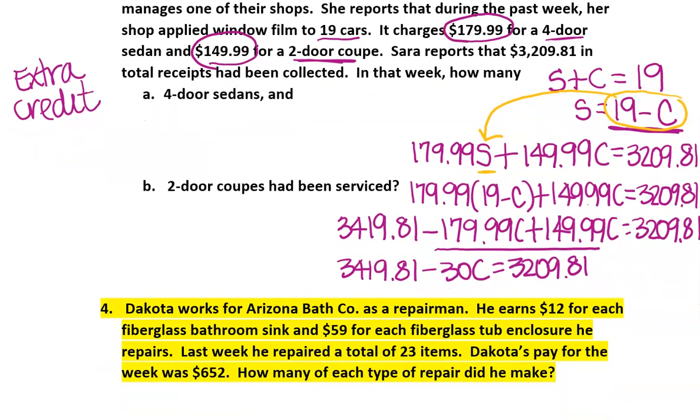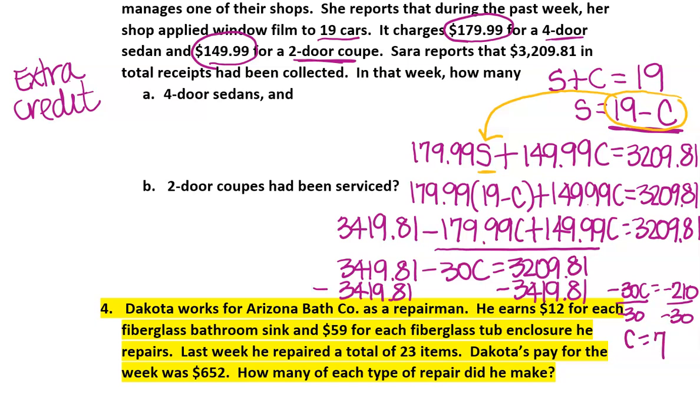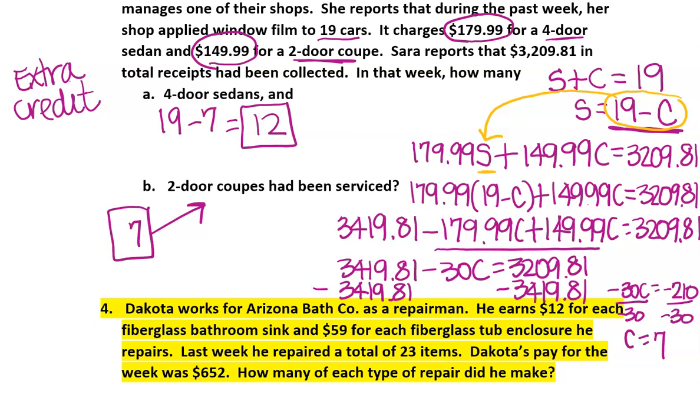Okay. Now we still have numbers on both sides, so I'm going to subtract 3419.81 from both sides. So we get negative 30C equals 3209.81 minus 3419.81, and we get negative 210. We need to divide by negative 30, and we get C equals 7. So there are 7 two-door coupes. Okay, now if there's 7 of those and there's 19 altogether, 19 minus 7 would be 12. Okay, so 12 sedans and 7 coupes are what we have.